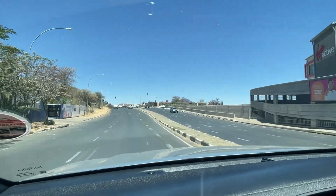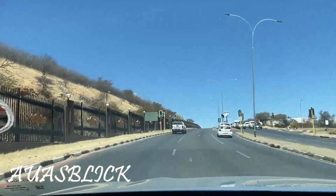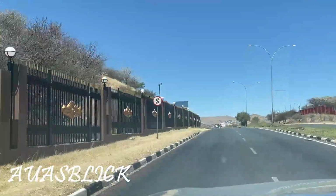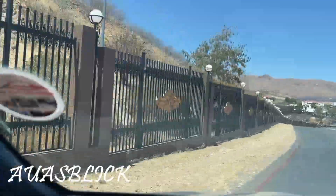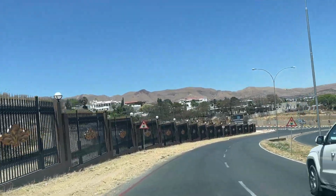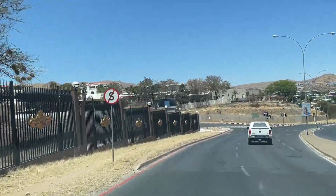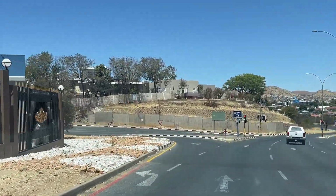Hey there, hola, thanks for your return. Today we're driving through the capital city of Namibia. So we're approaching this area. It's called Windhoek. It's one of the most prestigious suburbs, if you will, right? So on your left, you do start to see the fence of the official residence of the president, right?